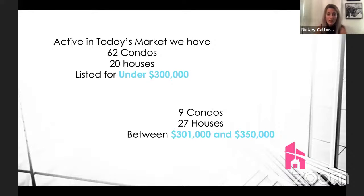When I did the numbers a month ago, we had much less, of course, because we had fewer listings, period. I expected it to stay fairly low under $300,000 and the prices in the $300 to $350 range to have more houses there. The nice thing is that when the market comes back up, we're still having houses under $300,000. Not a ton, right? There's only 20 houses, but there's still 62 condos that are available under $300,000.